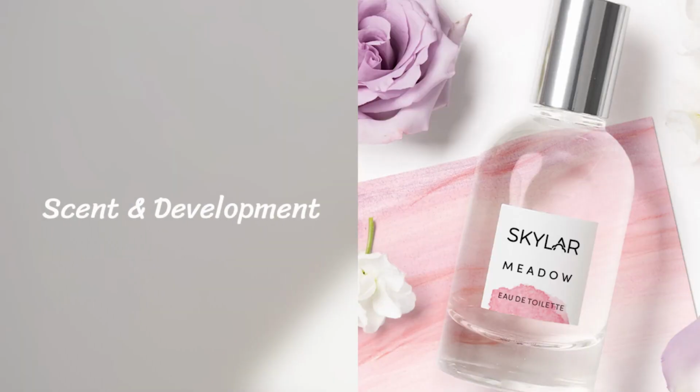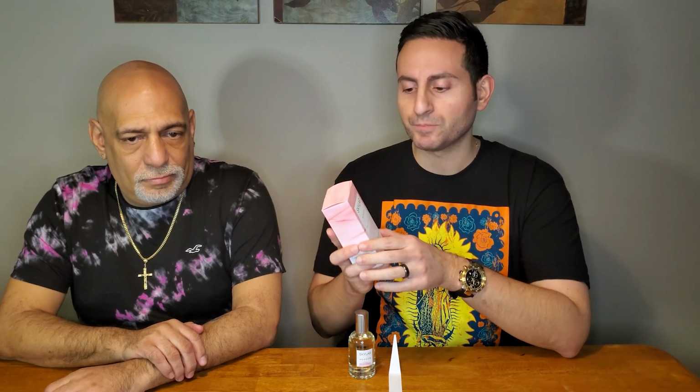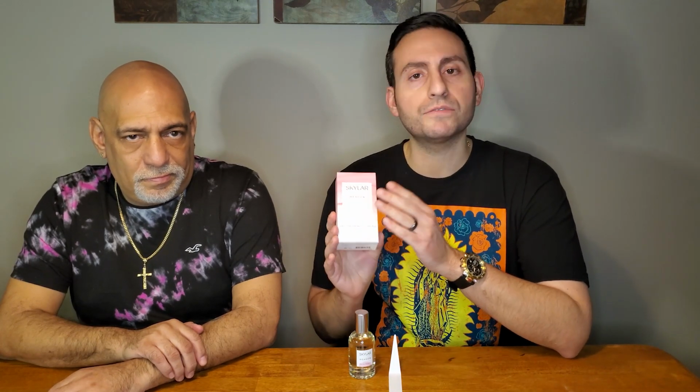So this is a 2017 release. The brand is Skylar. The perfumer is Sarah Horowitz, and she has made, according to Fragrantica at least, 6 fragrances for the company. Now this one is a rose dominant fragrance, so you are going to get rose, tuberose, pink pepper, patchouli, and a few other floral ingredients if I'm not mistaken. And the thing with this company is that all of their fragrances are cruelty-free and vegan, which means that they do not test on animals. And so that's always a good thing, I suppose.